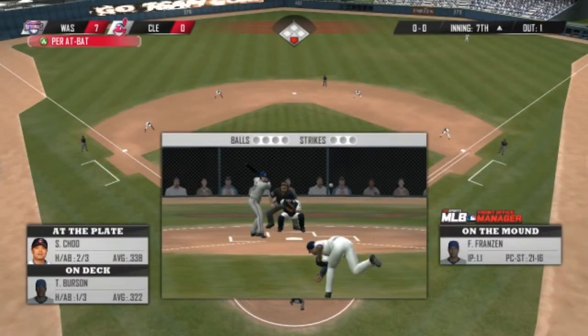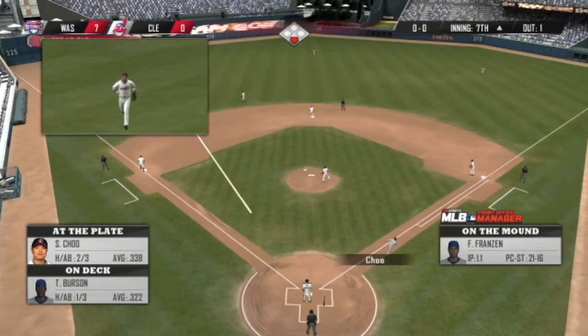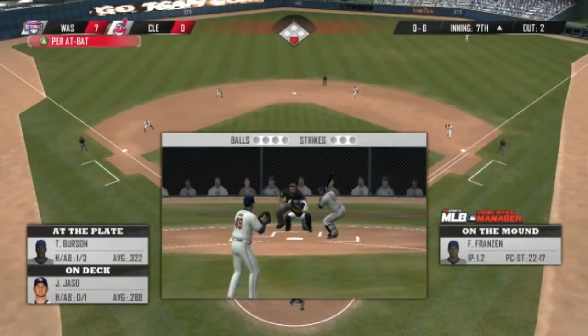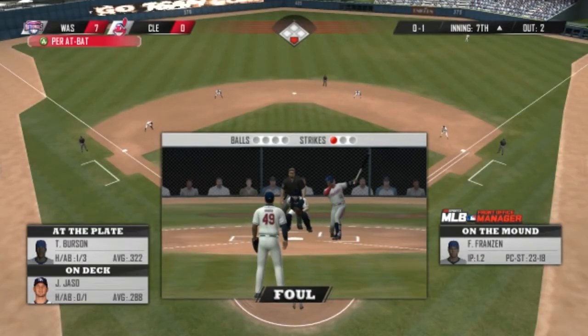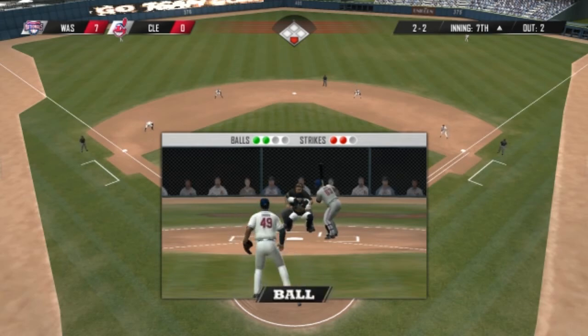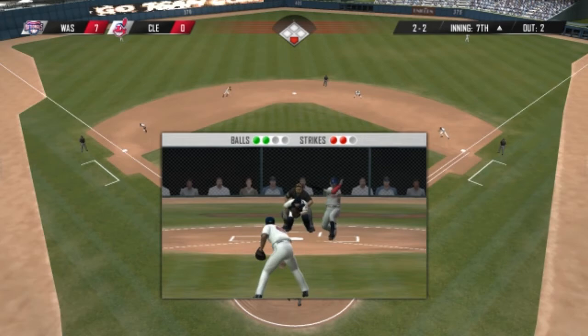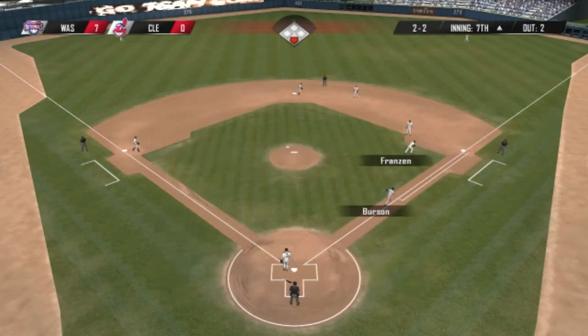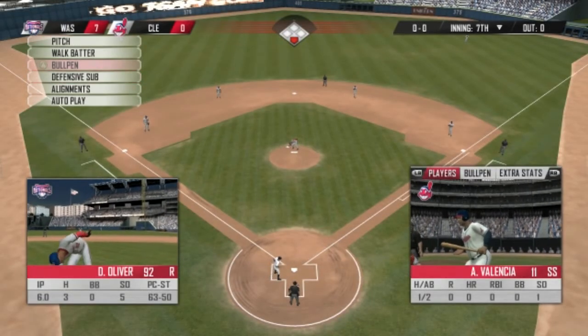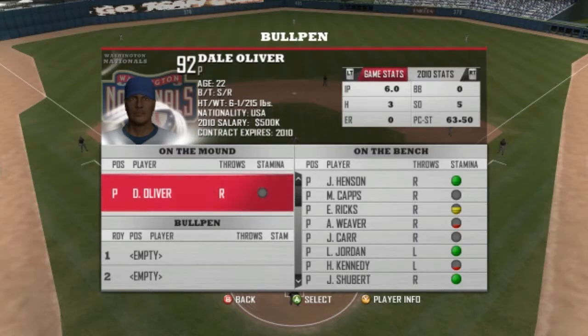Here comes Shin-Soo Choo. He's also hit a home run here in this game. And Shin-Soo Choo is out number 2. Tommy Burson is the batter. 1-1 count to Tommy. 1-2 now. 2-2. Tommy Burson, flip it to the pitcher. And he's out to retire the side. So we go over to the bottom half of the 7th inning. Get up and stretch, ladies and gentlemen. And Dale Oliver is going to jump out.